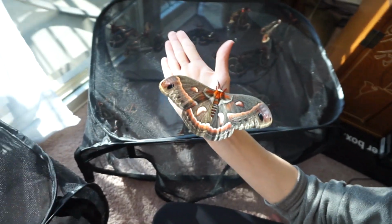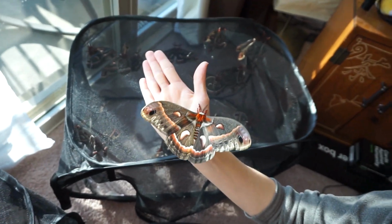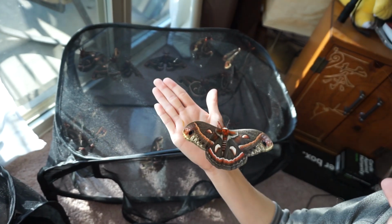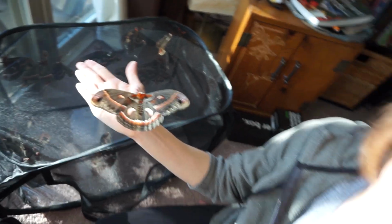This is the biggest moth in North America, the Cecropia. The females can get up to a 6-inch wingspan. Apparently some even bigger, but I've never seen bigger than 6 inches.